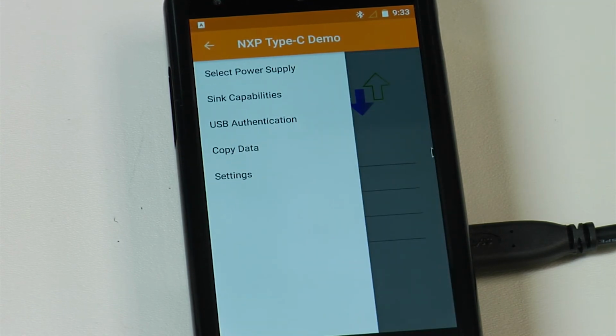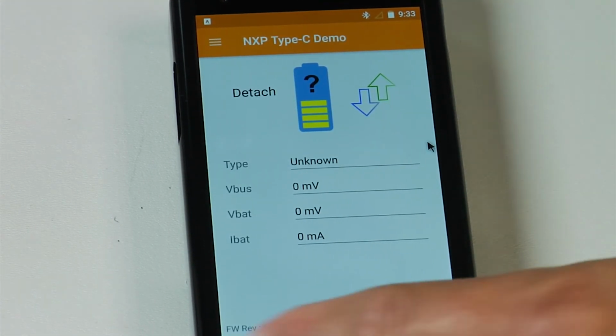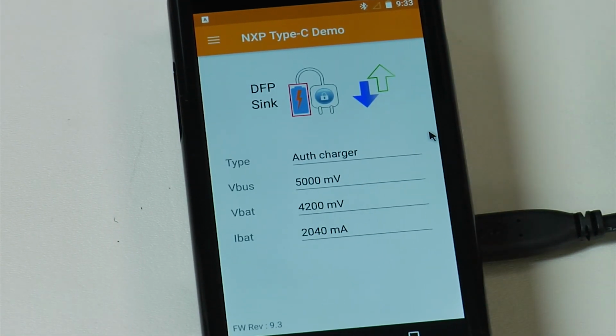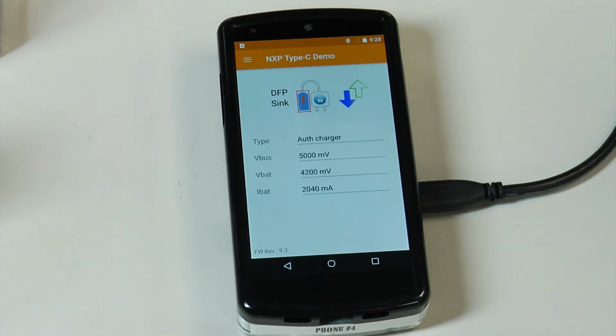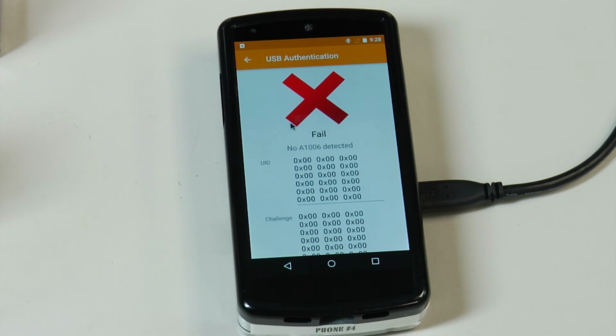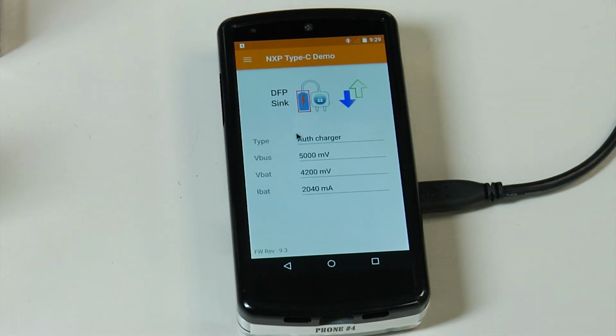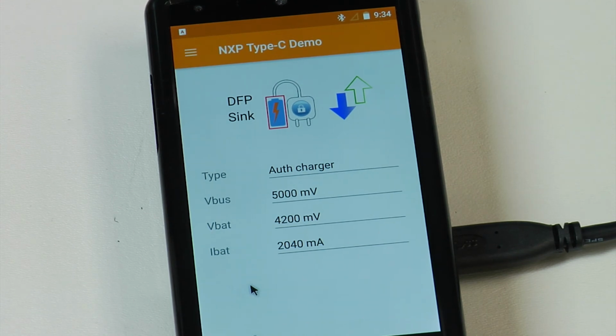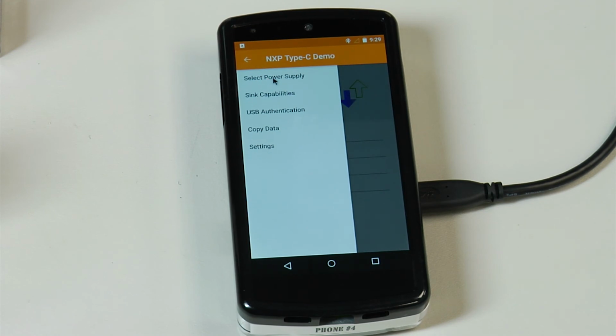What happens if you don't have a power supply that has authentication enabled? I'm going to disable authentication on the power supply and plug into the phone. Charger connected. Here you'll see there's an authentication charger plugged in, but the authentication did not pass. You'll see the authentication failed. It will not allow you to charge at a higher voltage, so by default you can only charge at 5 volt. If we go to the capability of this power supply, you see that you have a fixed power supply of 5 volt, 9 volt, or 15 volt. But if I select a different voltage, because the authentication is not passing, you are limited to 5 volt only. So that's another use case for authentication over a Type-C charger application.